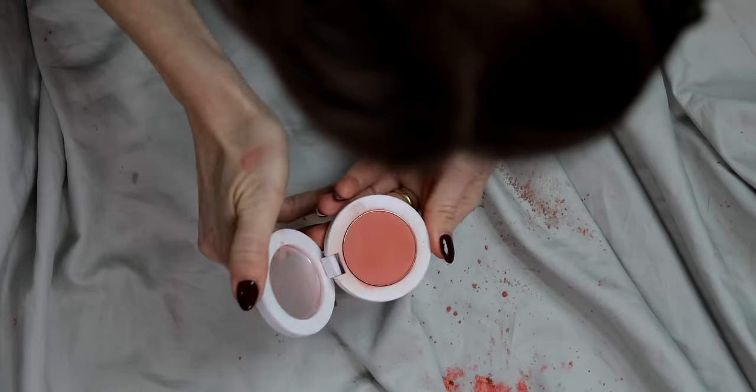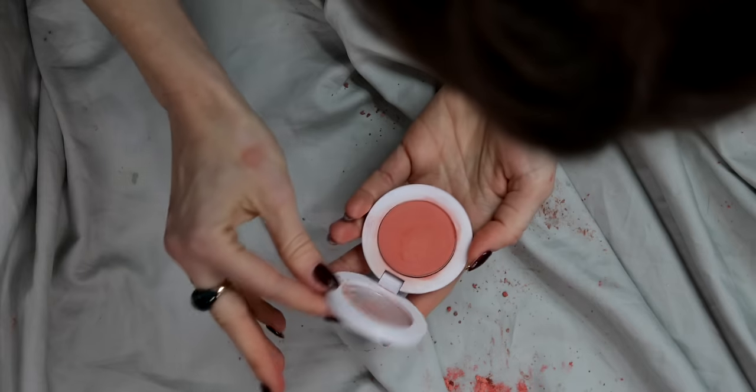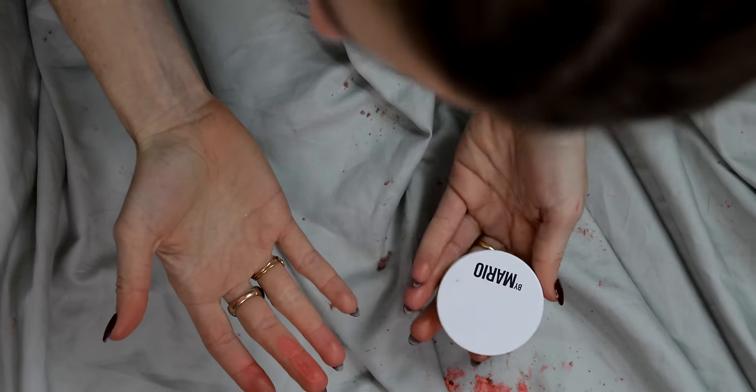Oh, and then we have one of the prettier peachy coral blushes out there in the world. So I think it's relevant regardless, but I do really like it. And this is the Makeup by Mario Creamy Peach.